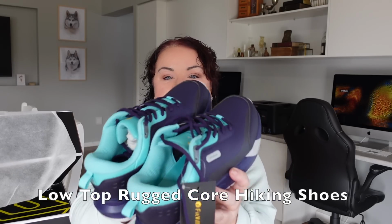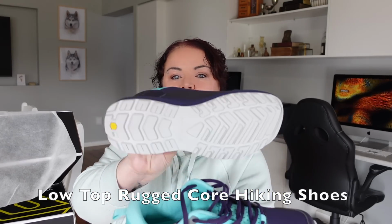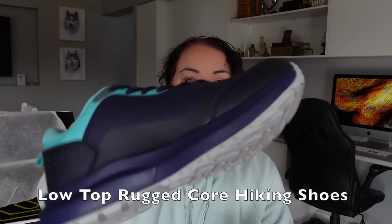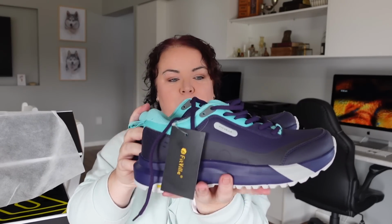So this is the first pair that I got. It's purple and aqua colored, which I absolutely love, that color combination. They've got a really good solid tread on them. They're a really good solid shoe as well, very well made. And yeah, that's the first pair I got.